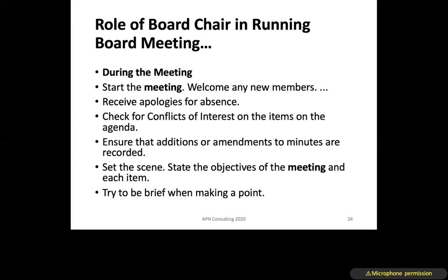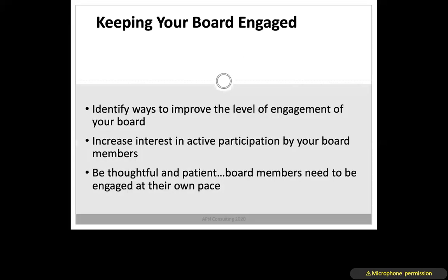And then the board chair starts the meeting by letting everybody know what we're going to do at this meeting, and then he or she should not be talking the whole meeting. He should be letting other people appropriately talk. So if it's the executive director's report, let them do their thing. If it's the treasurer's report, let them do their thing, that kind of stuff. So it's really important that the executive director helps to facilitate an engaged group.